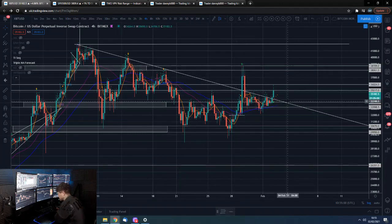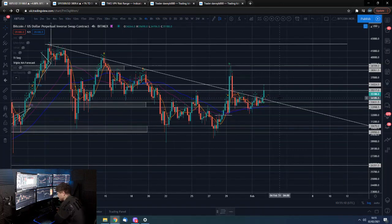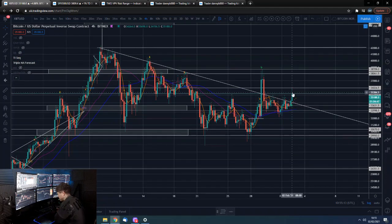So what I'm saying is you don't have to necessarily come and back test the top side of this descending triangle line, because it's only really going to coincide with this horizontal, which we have properly inspected over the last few days. So yeah, if you guys kind of get what I'm saying there, I think if we're going to continue upwards, we could just do it from here.